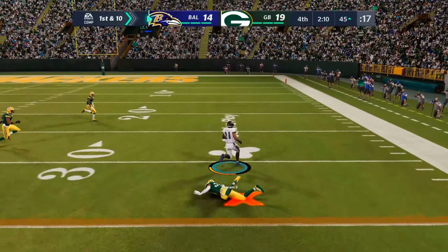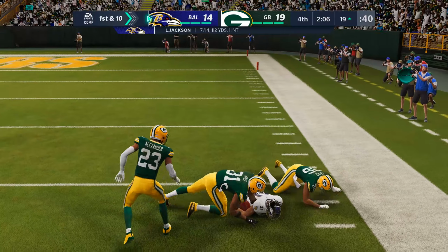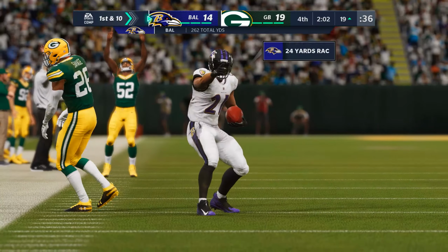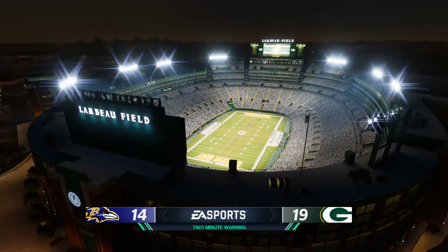Pass from Jackson, complete to Ingram. And they'll wind up getting this one all the way down inside the 20. A good pickup there, 26 yards. First down. Fourth quarter, down to the final 2 minutes, and we've got a one-score game.